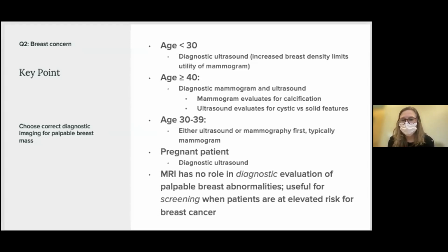So people in that sort of gray zone, age 30 to 39, either ultrasound or mammogram as a first test is appropriate, and it sort of depends on the radiologist, sort of culture or practice there. But again, mammogram tends to be the first test for patients over 30. So really looking for that 30-year-old cutoff as whether you're going to reach for ultrasound versus mammogram as your first test. But for women over 40 who have a suspicious lump, and you saw some of those same features we talked about in the first question, we would move forward with imaging with both a mammogram and an ultrasound.